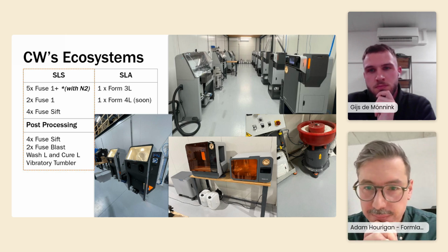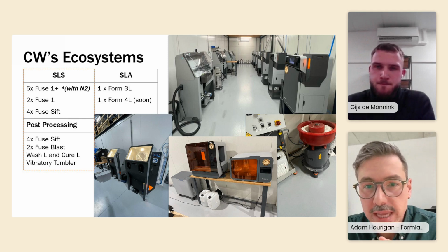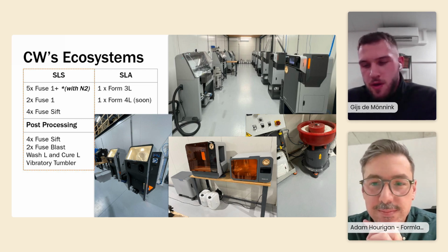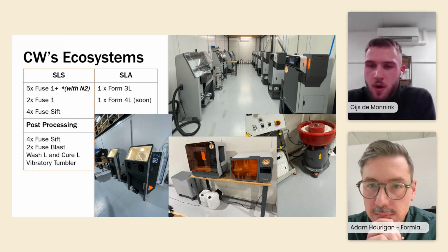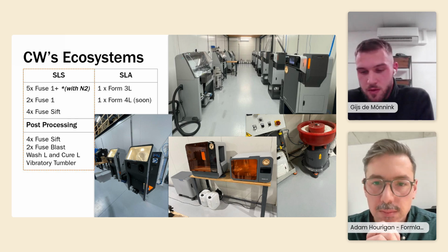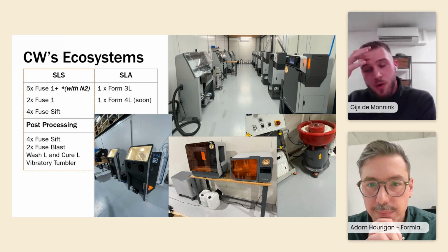Right? Yeah. And so we spoke a bit about the sifts, and then you have 2 blasts, right? 2 Fuse Blasts. Maybe talk us through why you've got 2 Fuse Blasts. Yeah, so one is dedicated to blasting the parts. All the parts that we print are blasted afterwards. And the other one we are using for polishing, so we don't need to switch between jobs and clean out the whole machine. That's not beneficial for the product. So we keep those things apart.